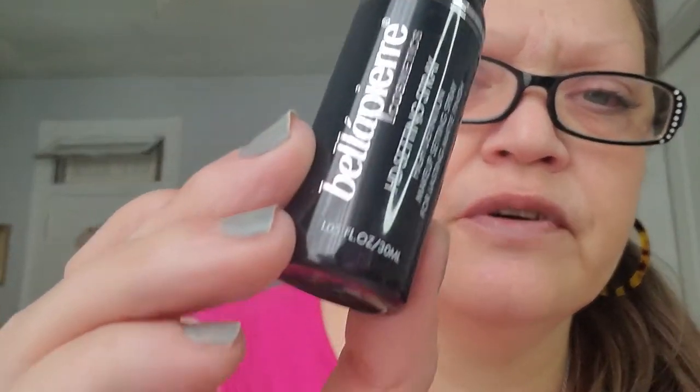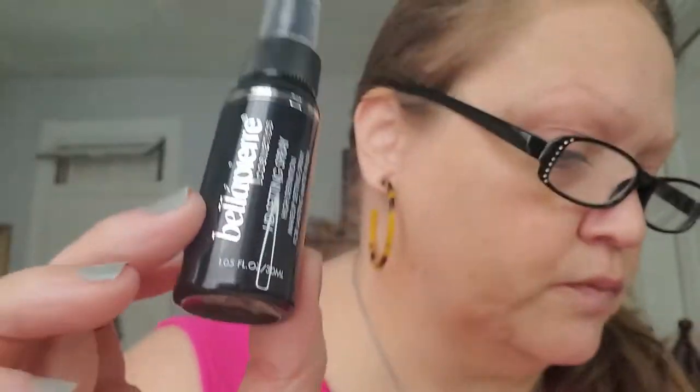I have dry skin, so I don't know that this is going to be a go for me. But this is valued at $19 for 1.05 fluid ounces. Really? Okay. Goes on without leaving your skin feeling sticky or greasy, locking your makeup in place for hours. Summer sweat proof and less transferable. Yeah. And less transferable for flawless looks, paraben and cruelty free.